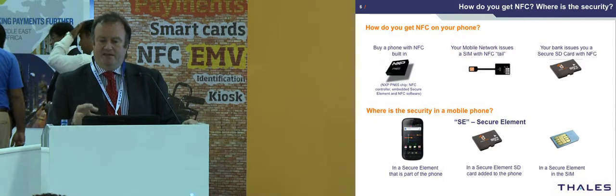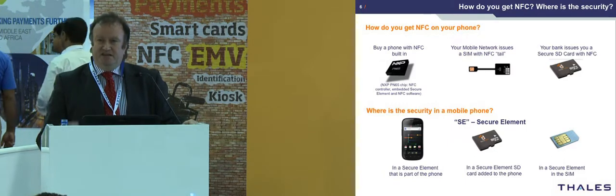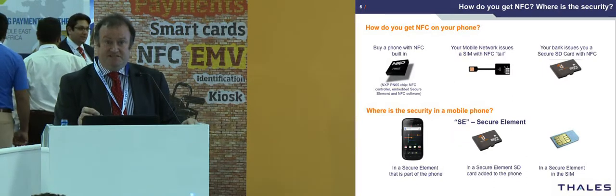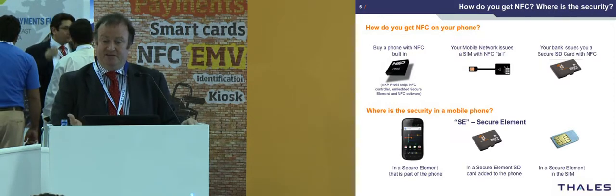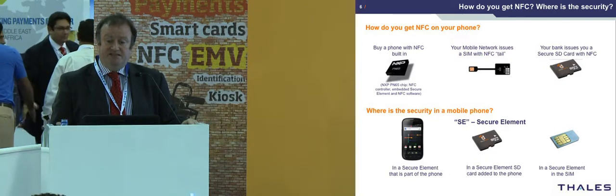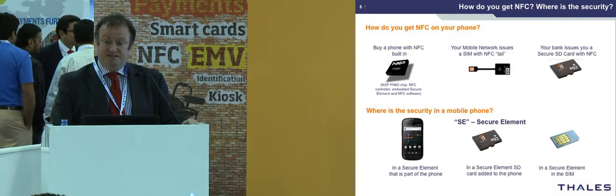The other way, which has happened a lot in Asia, is that the mobile network puts an NFC tail onto a SIM card, so that's another way of getting NFC in the phone. Or the other approach is that the bank uses a secure SD card with NFC built in, so that's a little plug-in device for the phone.